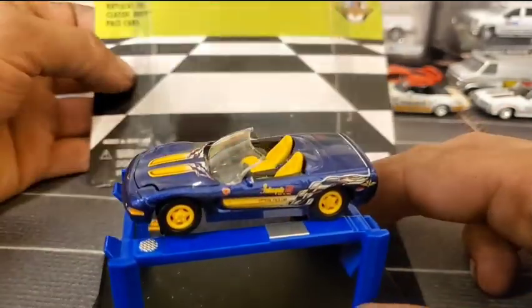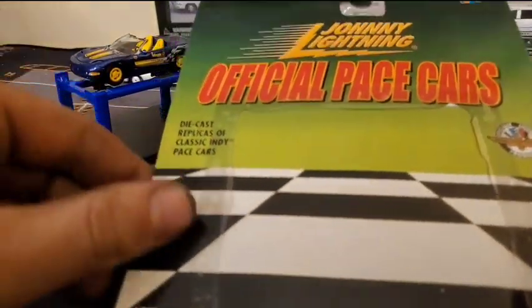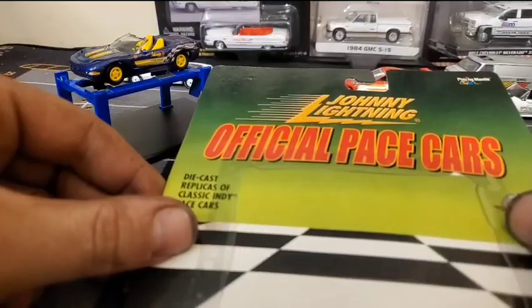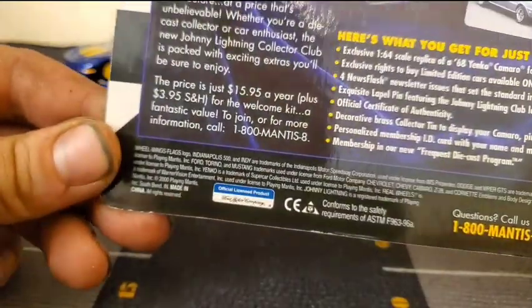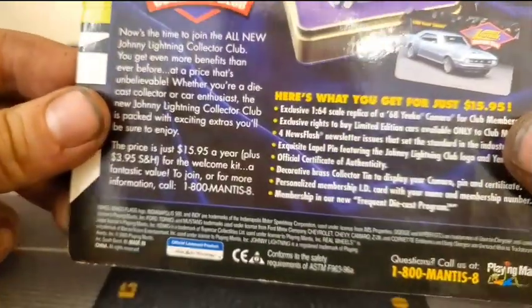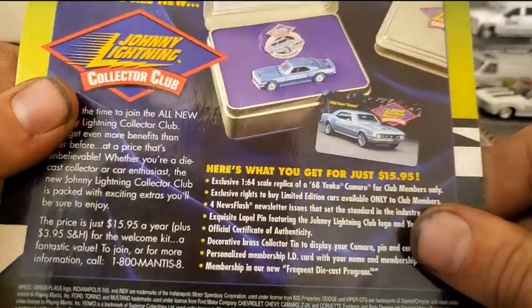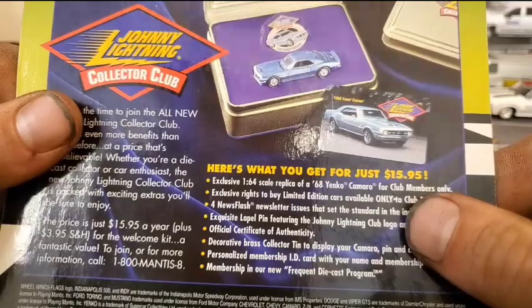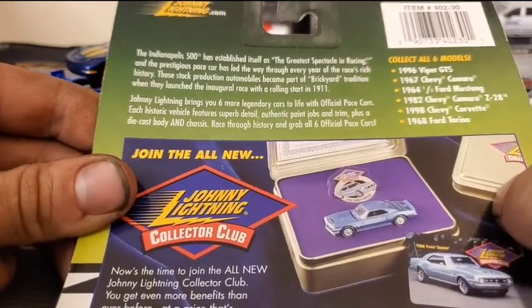So we'll take a quick look at our card for this guy, if we can fit it on screen. It's a little different from the other ones. This is the official pace car as Johnny Lightning. This one is from, what year are you from? 2000. Okay, so it's the same stuff up here, but it's not quite as much information. It's pretty much the same stuff I just read.